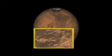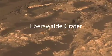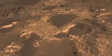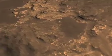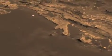The outstanding characteristic of Eberswalde Crater, the thing that calls out to land in this area, is that it has a delta formation like that of the Mississippi River, in which it's obvious that material has flowed in a channel out of the highlands down into this crater and formed a delta formation, highly structured and layered, meaning that there were many episodes of water flowing into the crater.